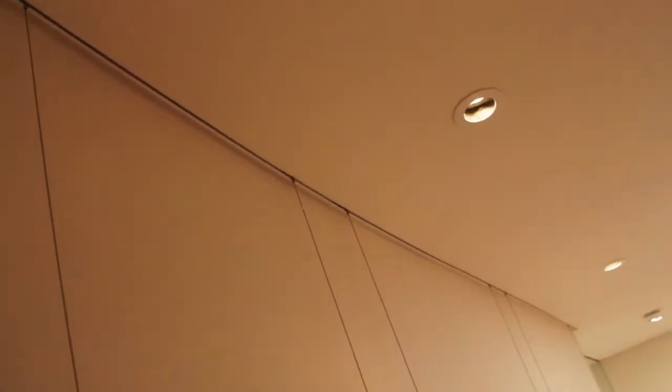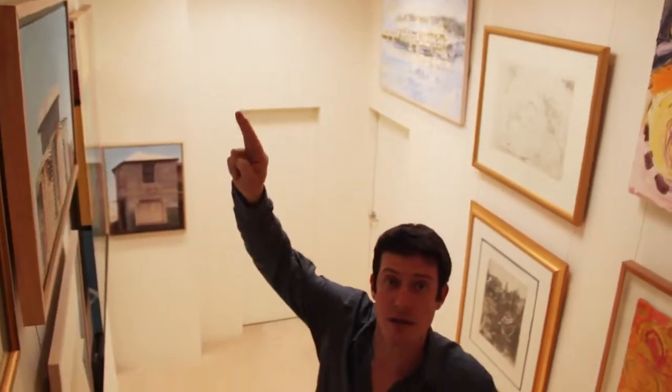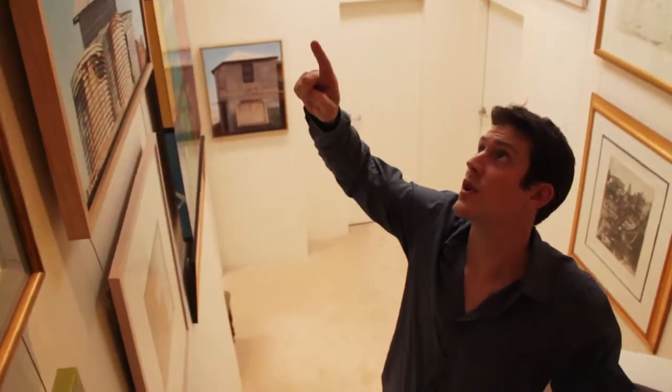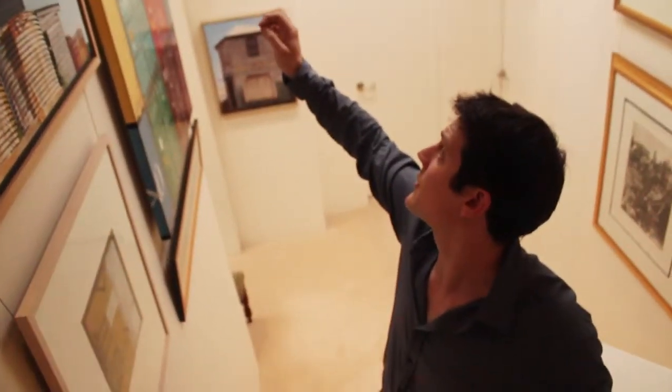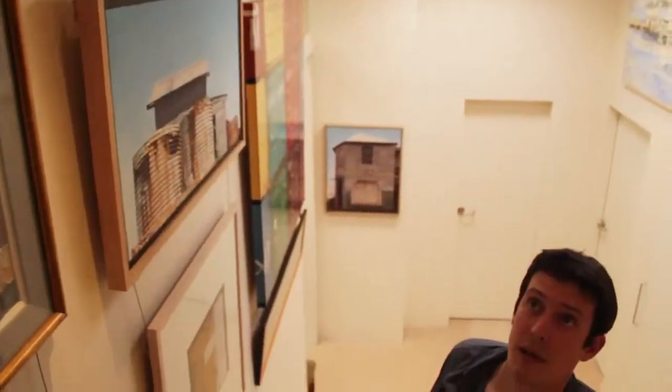Simple enough. We managed to integrate it with a shadow line cornice, so that the shadow line cornice is consistent around all walls. The art track is on most walls. The most difficult to achieve was this curved line. We took a template of the curve, sent the measurements off to a factory where the art track was bent.